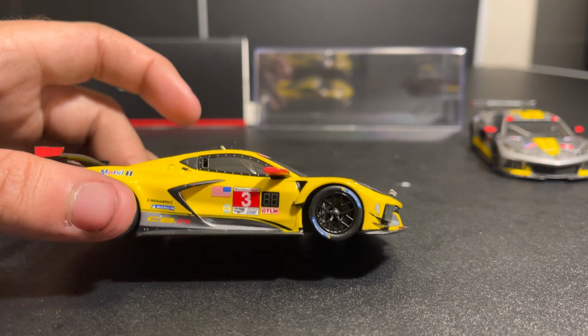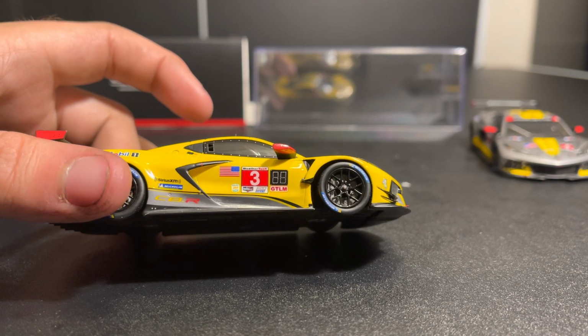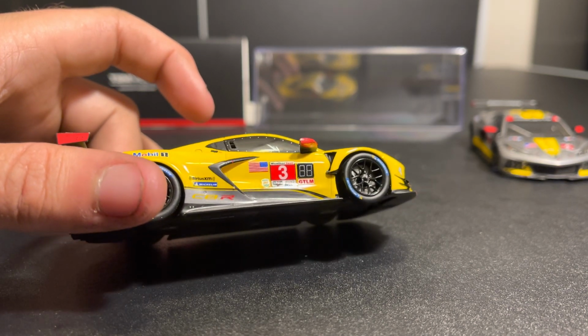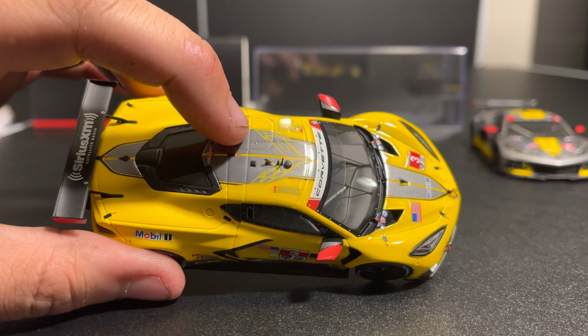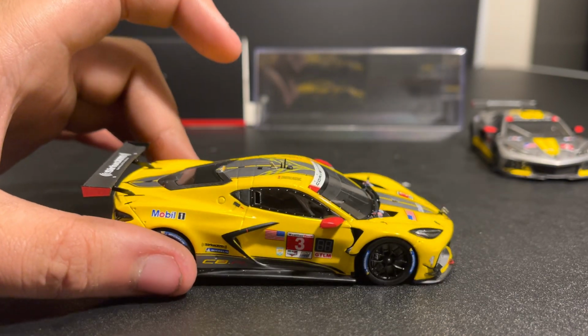It has red mirrors to signify it's in GTLM, with the leader light panel in GTLM, the number, the American flag, and then the Rolex 24 logo. Sirius XM, Michelin, C8R on the silver trim, and then Mobil 1. Up top, we have the Corvette logo in the printing, and then you got the drivers listed up top.